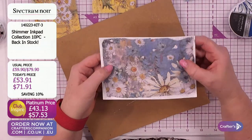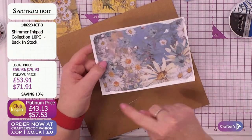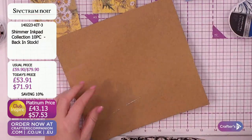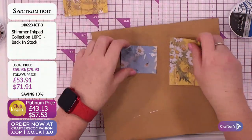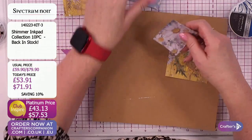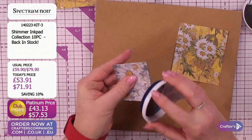So look at that. We've got almost a piece of artwork where it's drawing your eye into that and just giving a nice decorative edge. So we're going to do the same on these, and I'm going to show you these separately, and then you'll be able to see the difference. So let's just do this one to start with, and we're going to do the same on all these pattern pieces.